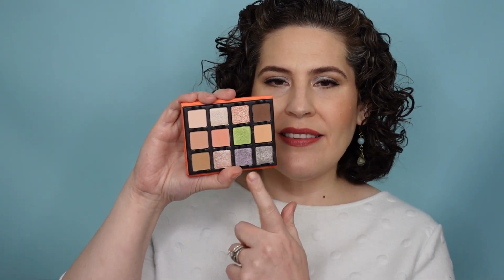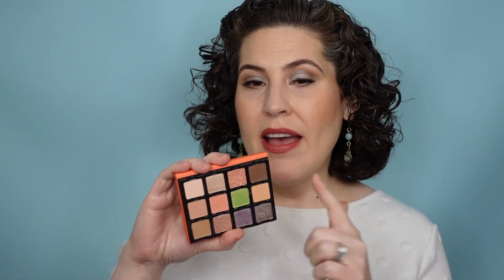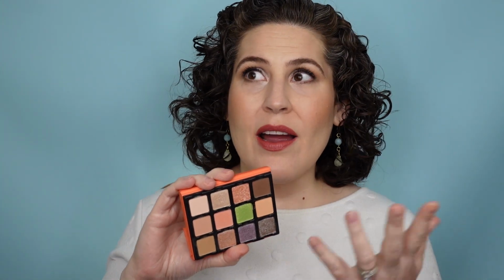Another one that has some color in it is from Viseart. This is the Paris Love Letter, and we've got green, we've got peach, we've got lavender. I'm wearing this gray today on the eye with the shade above, and this one kind of as a liner. I really have been enjoying this. This is what I'm looking forward to using for spring.